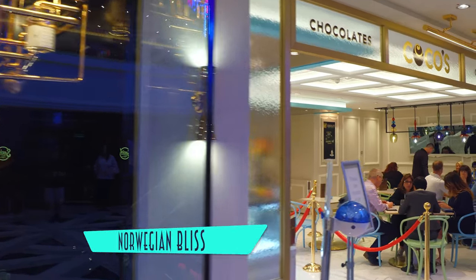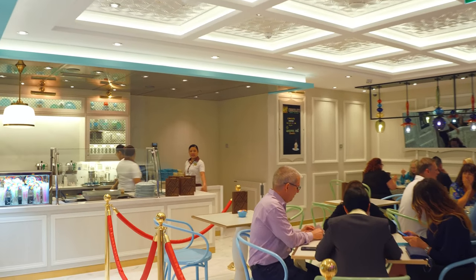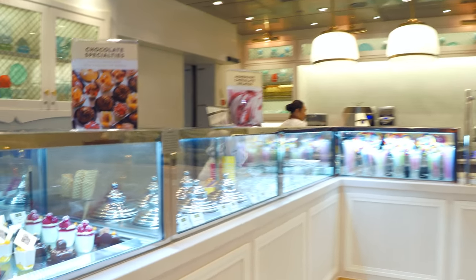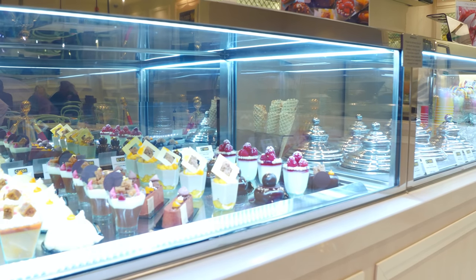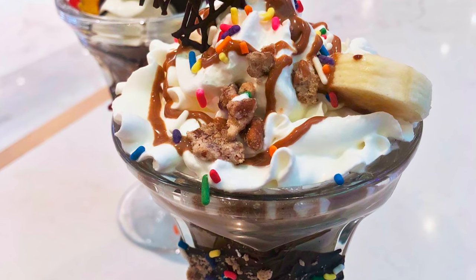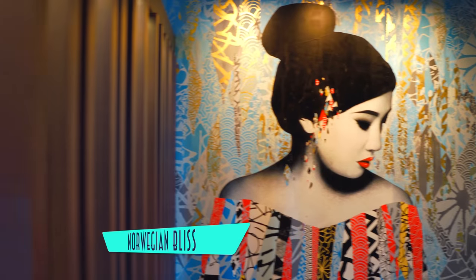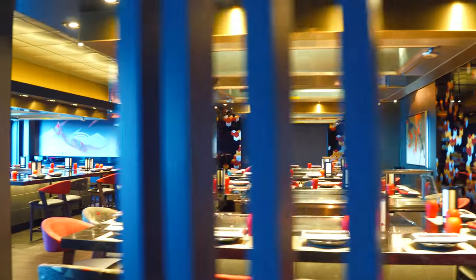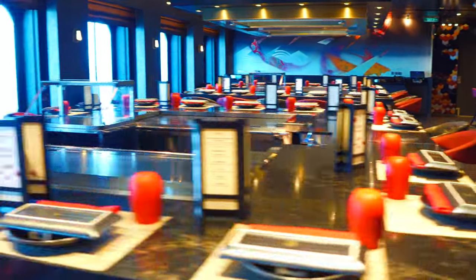Also fresh on the Bliss is Coco's. For specialty chocolates and other treats. Such as tempting milkshakes. Also coming along for the ride is Norwegian favorite teppanyaki. With tons in the way of action tables.